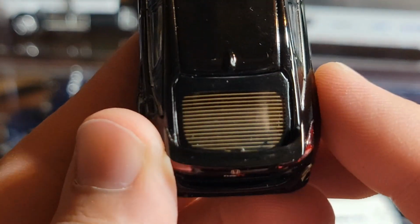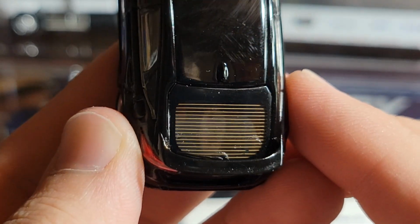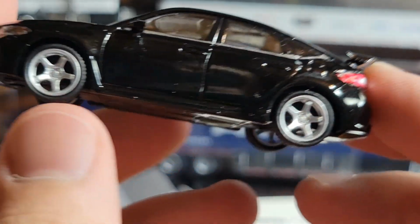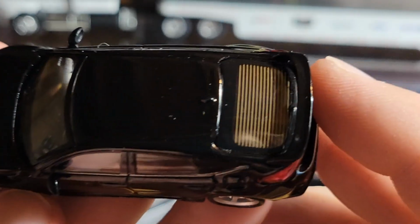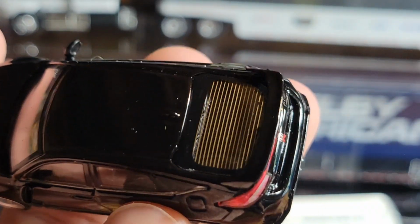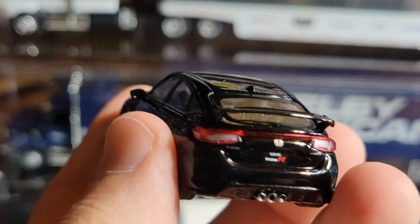You do have the defroster lines on the back windshield. They are a bit thick, though. If they could do them a little bit thinner, I feel like that'd be best. But yeah, I guess it is what it is. I think that's just a problem with this small scale, is that stuff that is that small and that thin, it's really hard to translate into diecast like this. But the back end looks pretty nice.